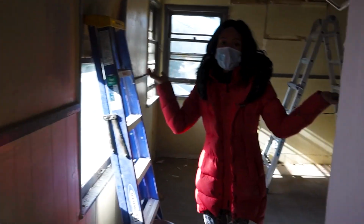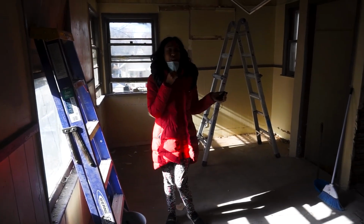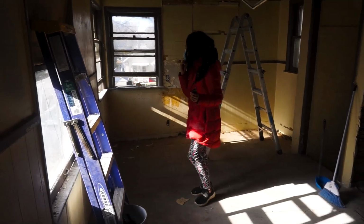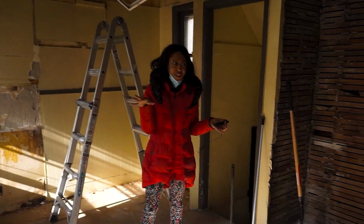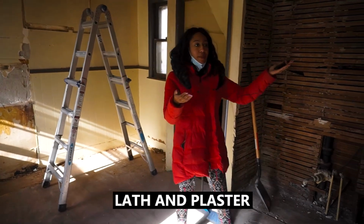All right, here is the palace. This is where all of the great things are going to be happening, cooking and all the love happens right here. You can see that the place is completely destroyed. We took out all the cabinets. It's actually not that dusty in here. We took out all the cabinets to reveal that there is lath and plaster.